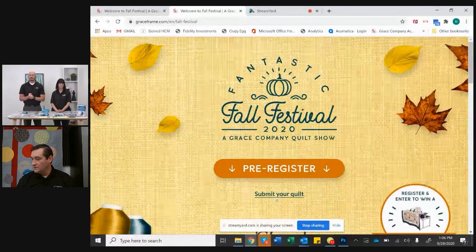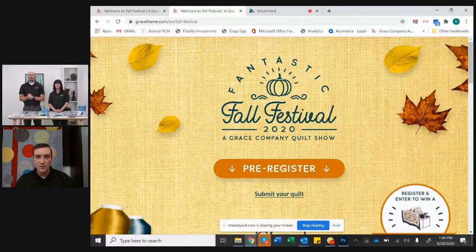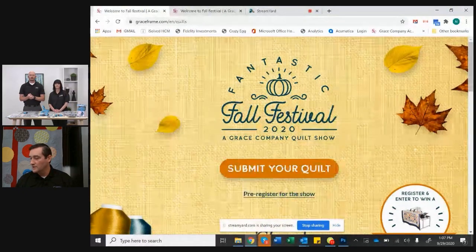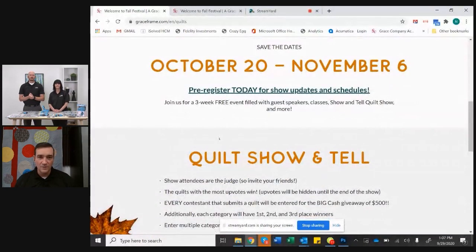You'll notice right below the pre-register, it says submit your quilt. I want to quickly show you what this submit your quilt is going to allow you to do. What we're looking to do is a little bit of a quilt show, a quilt show and tell, and we have a whole bunch of different categories. I'm going to refer you to the website for more information and details.